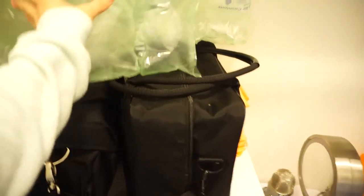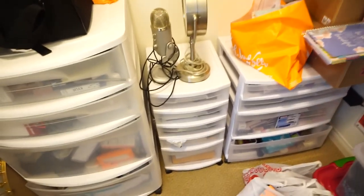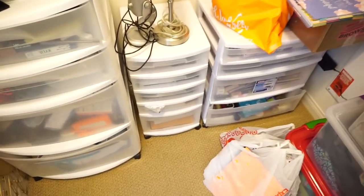I always save packaging from when I get packages because then I don't have to go buy it. And if you ever want a giveaway, you guys know that I always send in one of the boxes that I've received. So that's why it's always used boxes. Hey, you gotta reuse and recycle, right?